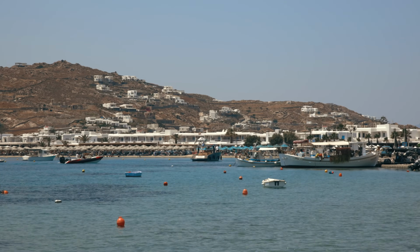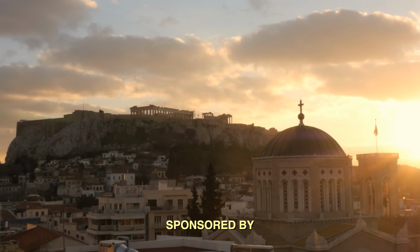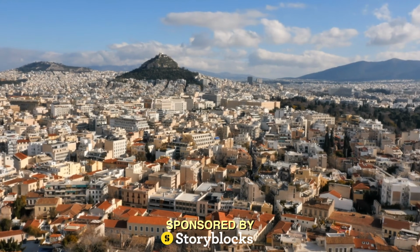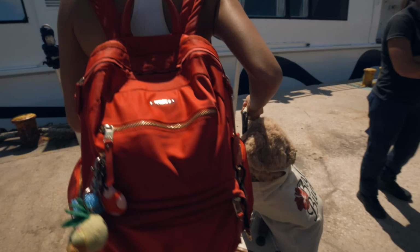Now first, to get here, you got three options. You can fly, you can ferry, or you can swim. Now because we were flying into Athens, we took the ferry. It was about 65 euros per person, and flying was anywhere from 2 to 3 times more, especially when you factor in luggage.